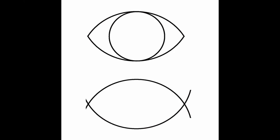And here we see that the horizontal version of Vesica Pisces sometimes resembles a fish, so it's connected to the fish symbolism, and also the eye, so it's connected to the eye symbolism as well. And it's really this idea of our inner sight, of the third eye.